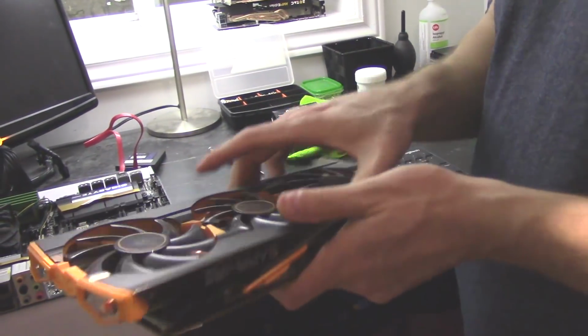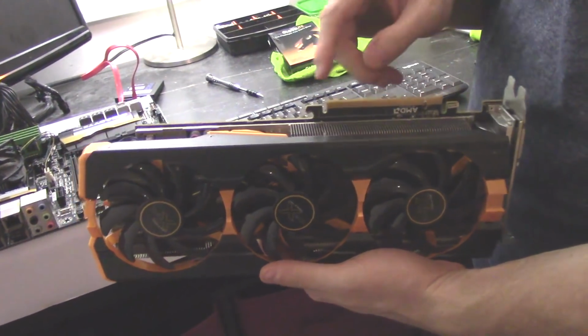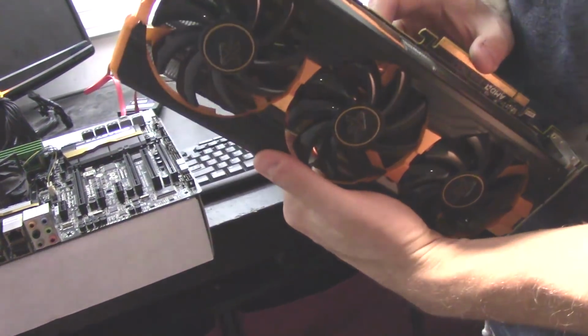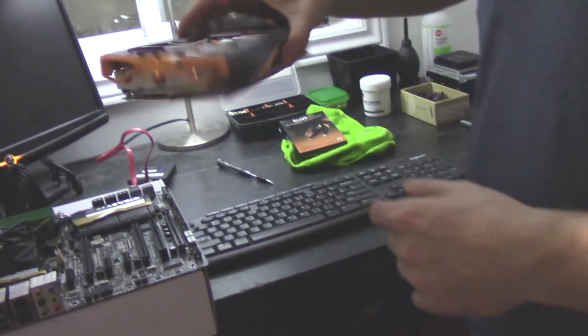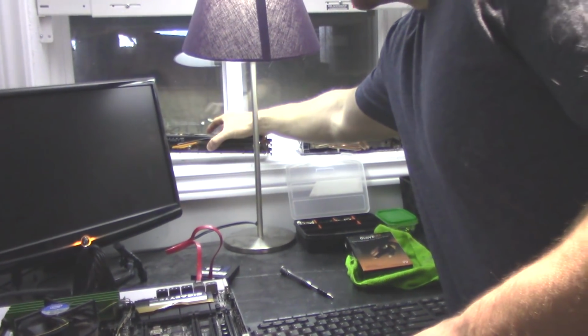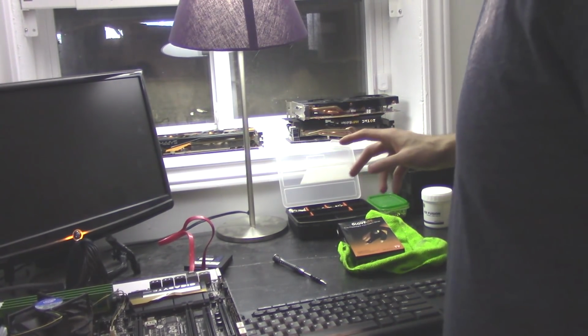It looks like it maybe took a fall at some point. There's like a couple of fins that have been bent. Not exactly sure. And I wouldn't want to venture a guess. But the cooler is still good. So I'm going to use that at some point for a compatible PCB in the event that I come across a card that needs a new set of fans or whatnot.